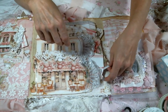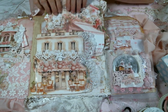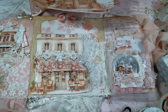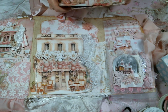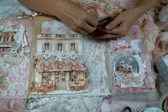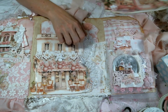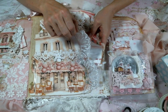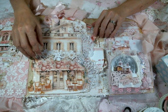Oh, love so much. I don't want to get that caught over there. Let me get this. See if I can get that better. So I'm worried about that bending. There we go. I just had to straighten her out. Oh, it's so cute. It's so cute.